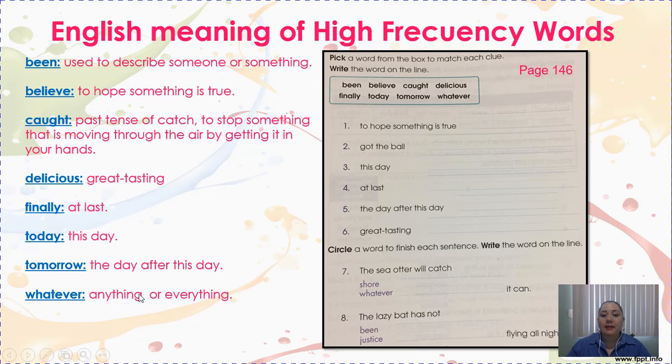Okay, now we are going to answer with the help of the meaning of these words. We are going to answer page 146. Directions: pick a word from the box to match each clue. Write the word on the line. Number one says, to hope something is true. Let's see the meaning. To hope something is true is the word believe. So write on the line, believe.